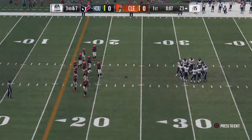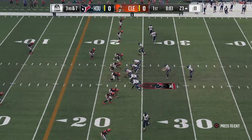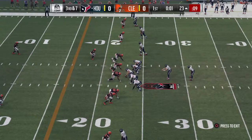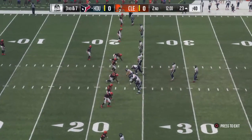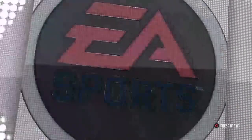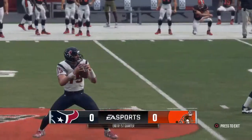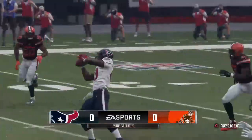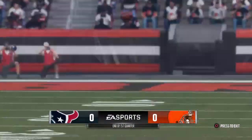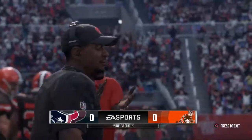The Texans on third down. They've been okay, 2 for 3 thus far. This is 3rd and 7. Let's go now. Check. Green 39. Now, prior to the snap, we hit all zeros as time has run out on the first quarter of play. 0-0 our score. EA Sports NFL Sunday returns following this.